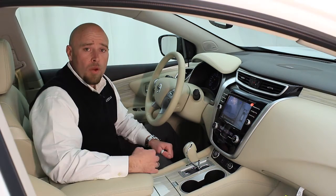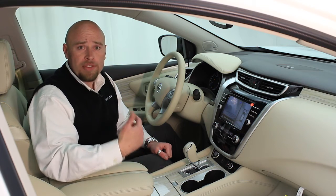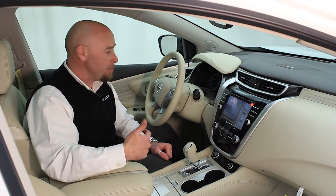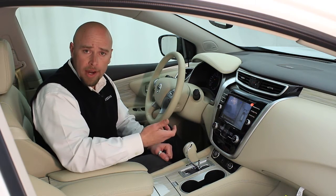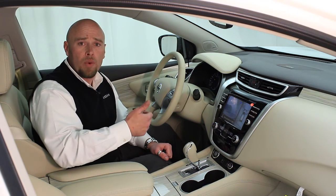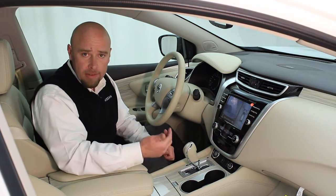When on these long road trips or in everyday driving, if your tires become low on air pressure, the TPMS system is not only going to alert you when one or more is low on air, but it's also going to tell you which tire has what amount of air pressure inside of it.